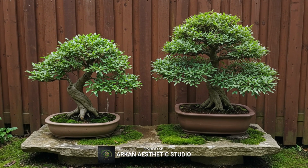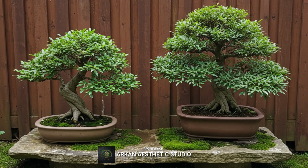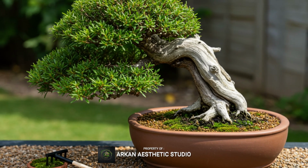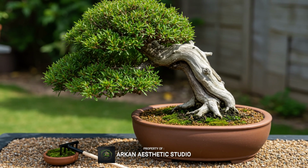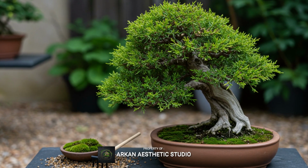Let it sit by your window or garden wall. Place it on a flat stone, or raise it gently on a stool like in the photos here. Not for show, but for respect. Some keep two or three side by side, creating a quiet dialogue between them. Others leave them alone, allowing space for shadow and breath between leaves.